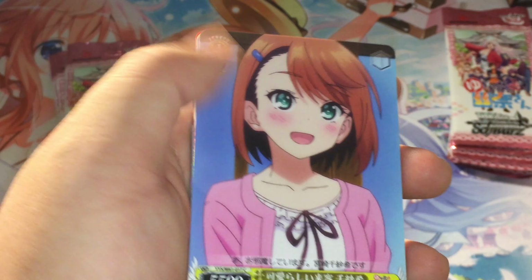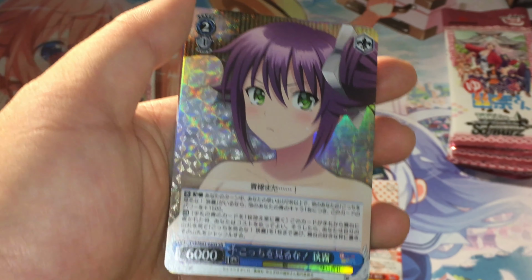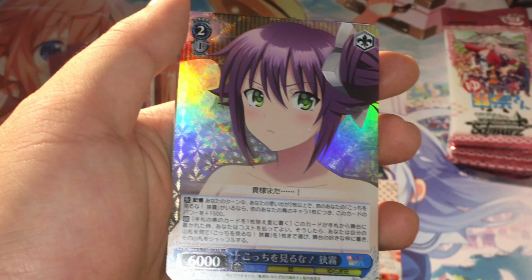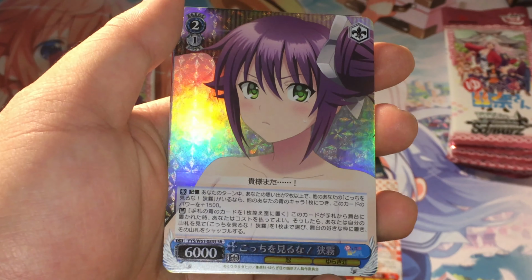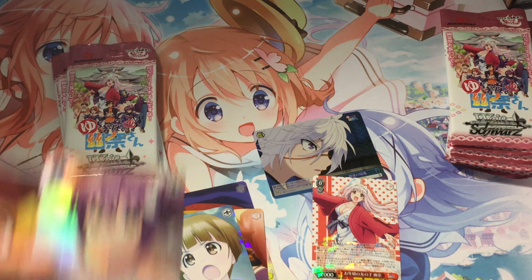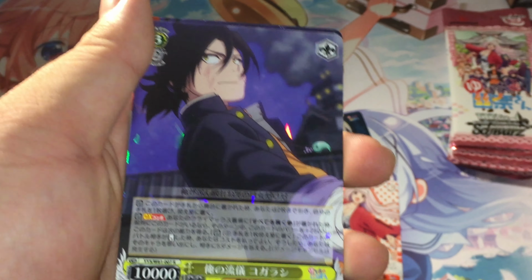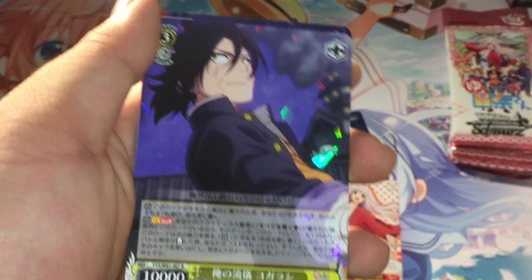And here we have, oh no, this is not, oh, here we have our SR. Wow, so that is one side, two foils already. Yes, so we got SR. Nice, sweet. Look at that glow. Nice. And from one side we have an SR and our triple rare.